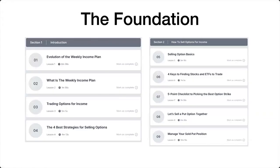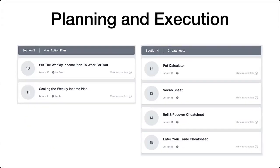So what you'll learn inside of this program is the foundation. If you start here, in less than 1 hour, you'll have a secure foundation in being able to answer that one question: is option selling right for you? We provide you with the evolution, how we came up with this plan from our 15 years of teaching and trading with people just like you. Then we go in depth into how to sell options, the basics, how to find stocks, how to sell an option. We walk you through and share with you, on what would have been a live screen but is recorded, the actual process. We also share with you how to build that action plan, right?